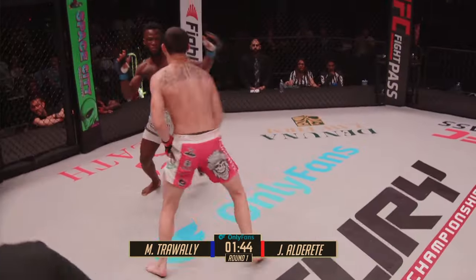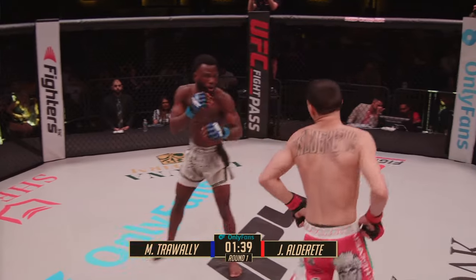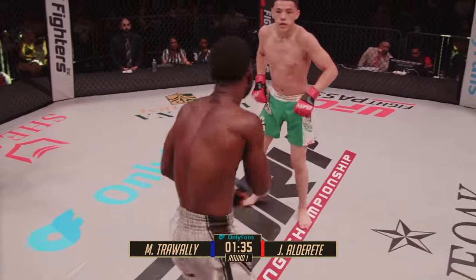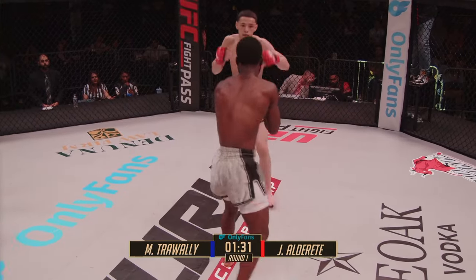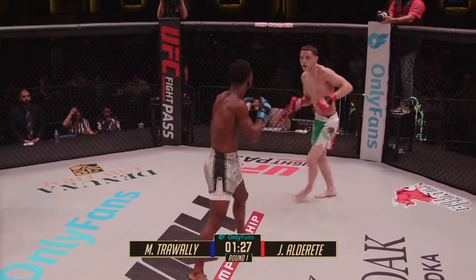Oh, nice 3-2. Big right hand lands there. Jay had Muhammad stunned for just a moment. It was a really clean left hook, straight right, and there it was again. One thing Jay can do very well is keep his opponents right at the end of his punches, really maximizing that whip-like effect with his strikes.